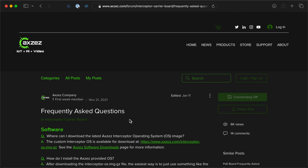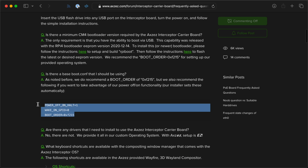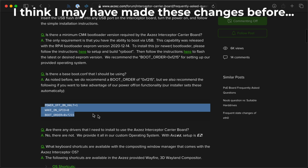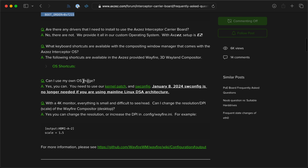So I was reading the FAQs on Axzez's website, and it does mention that there are a few bootloader settings it wants us to change, which I'll have to do somehow to that eMMC on the Compute Module 4. The other thing is, it says if you use your own OS image, so I'm using Raspberry Pi OS, I'll need a kernel patch. I think we're using mainline Linux DSA, but I might need a kernel patch if I want to control the onboard networking. I don't know if it'll work without it.